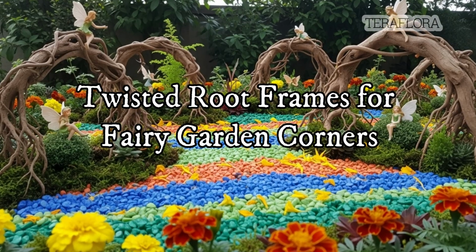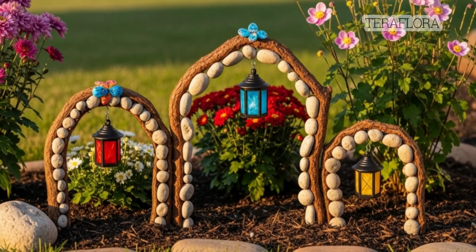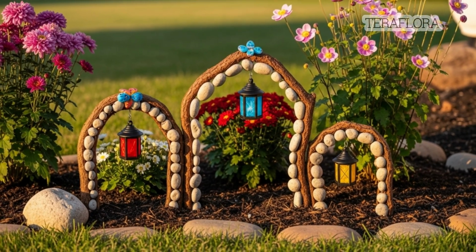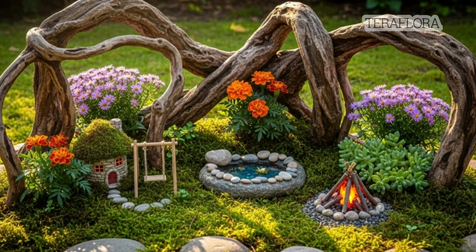At the quiet edge of a garden, where imagination meets earth, the twisted roots rise like gentle guardians. They arch and curl, framing small worlds within fairy gardens sculpted from recycled dreams and living soil.